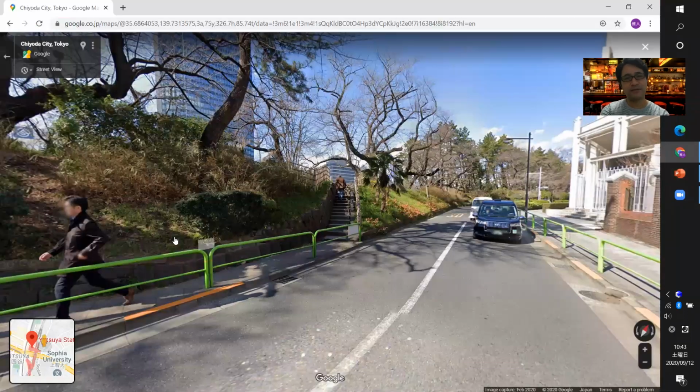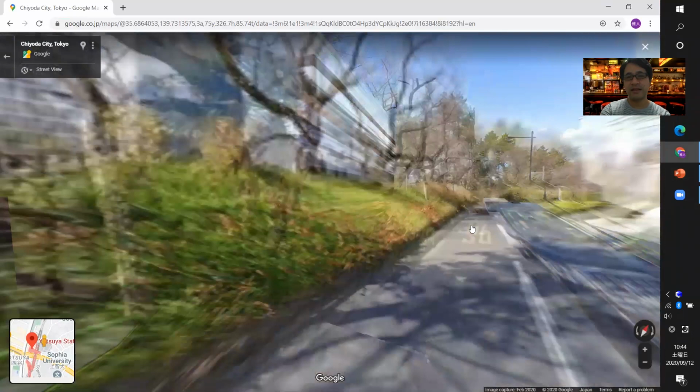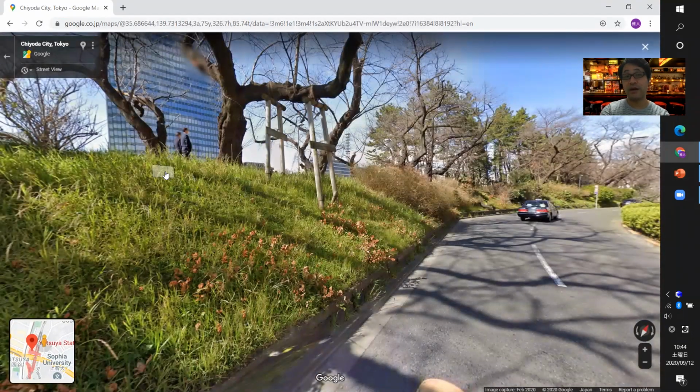It's quite different from this street view photo, but maybe the season is different and the location is slightly different, but basically almost the same spot. And from here, Watanabe and Naoko started to take a walk, something like this. It's really a nice walking place. So many people walk like this.